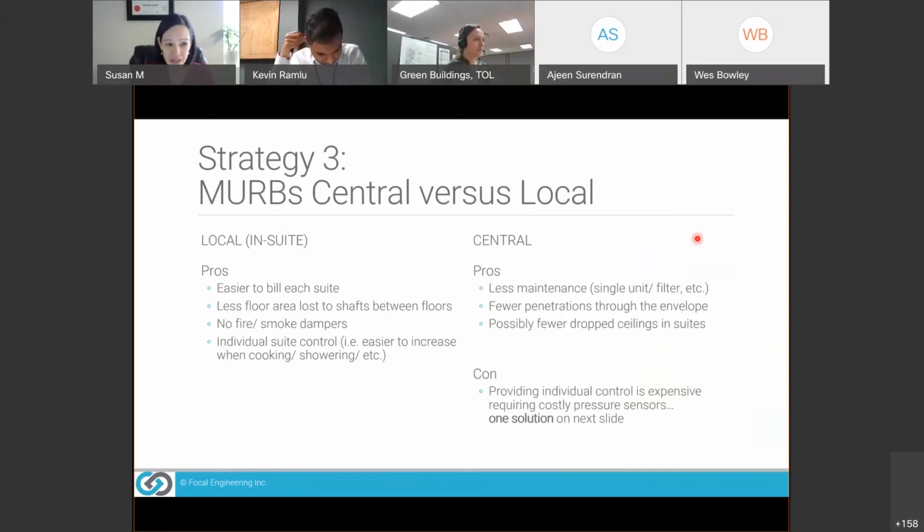Okay, so there's a third strategy I want to share, but that's actually on the next slide. Before we get there, I just want to introduce what problem the strategy is trying to fix. When you're dealing with a multifamily building, a lot of times the question will come up early on: do you want to use local units in suite, or do you want one central heat recovery ventilation unit that's supplying the whole building, or at least multiple groups of suites? So we'll talk quickly through the pros and cons of those systems before we get into the strategy that I wanted to share with you.